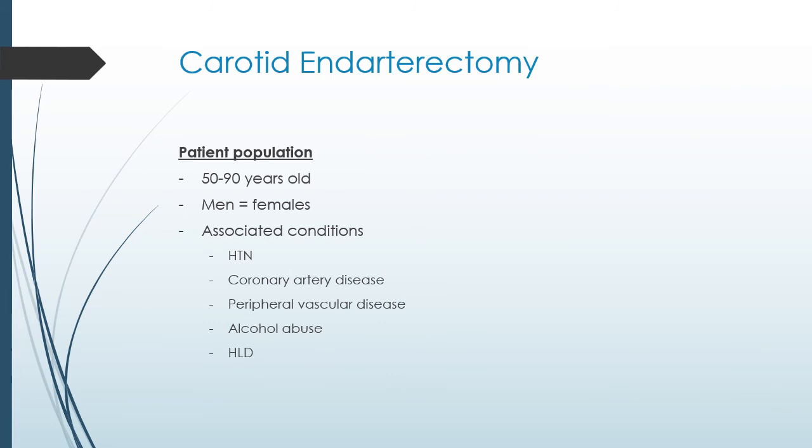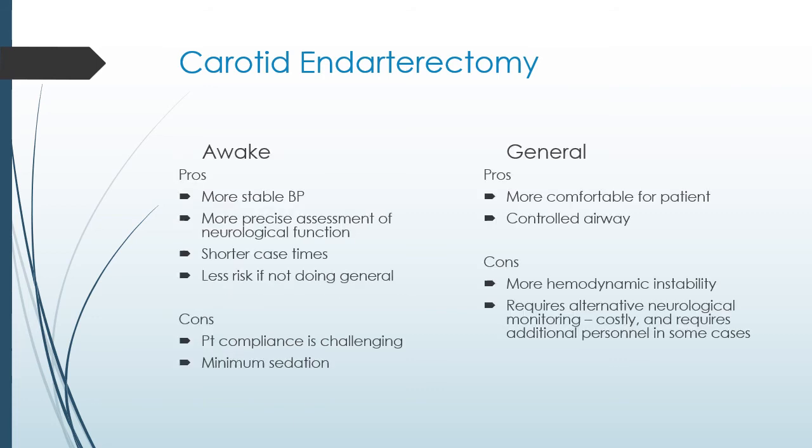So people are similar across men and women, with all the same symptoms. The past medical conditions that contribute to having this are the same things that contribute to having aneurysms in the thoracic and abdominal areas, and so on. So you see a lot of the same patterns here.